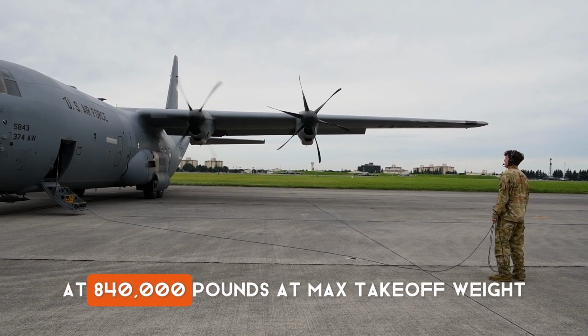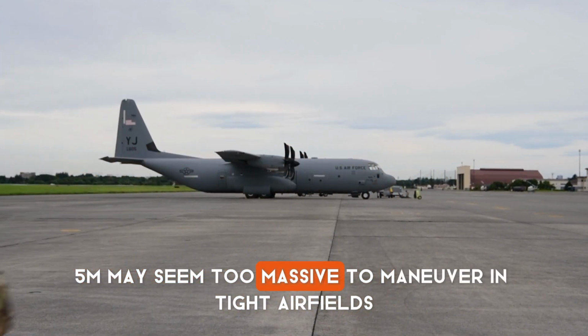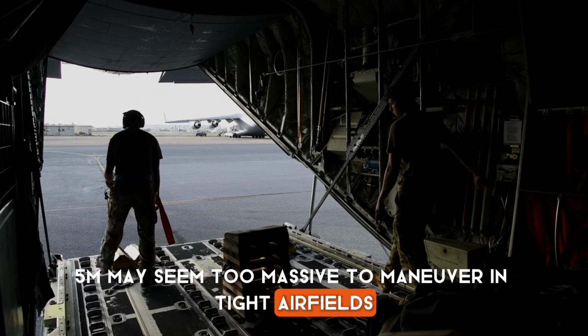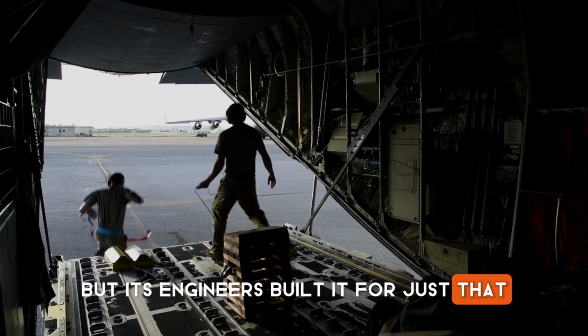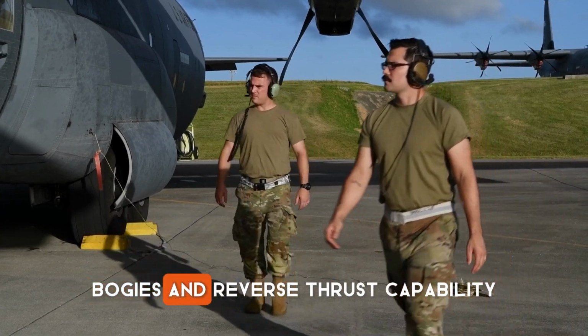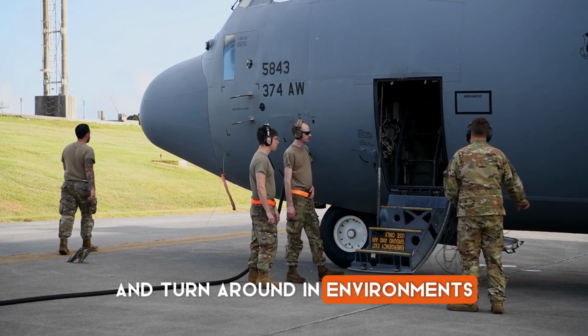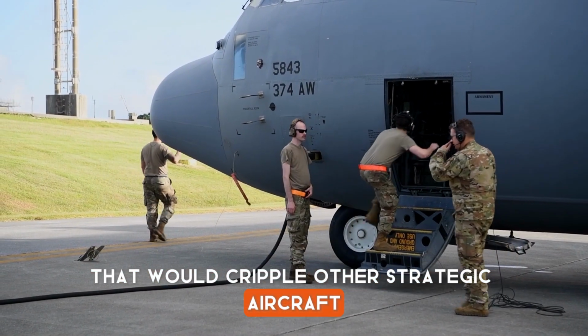At 840,000 pounds at max takeoff weight, the C-5M may seem too massive to maneuver in tight airfields, but its engineers built it for just that. Its high-wing design, multiple landing gear bogies, and reverse thrust capability mean it can touch down and turn around in environments that would cripple other strategic aircraft.